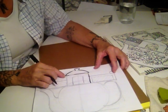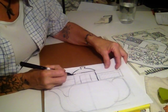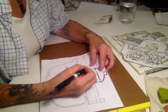So we're drawing the sides. There's one. There's two. Let's draw that big window.